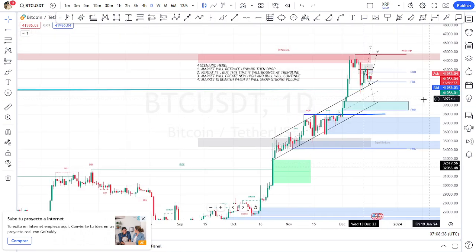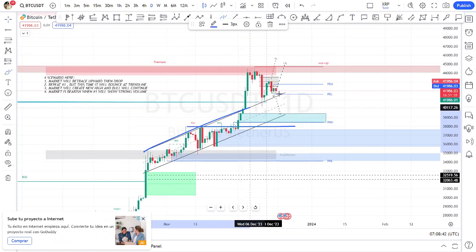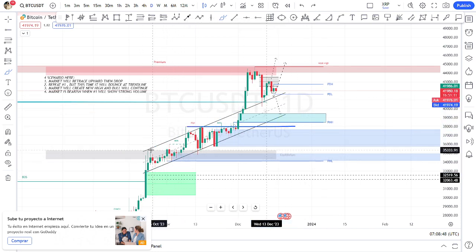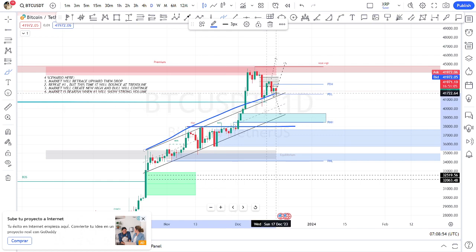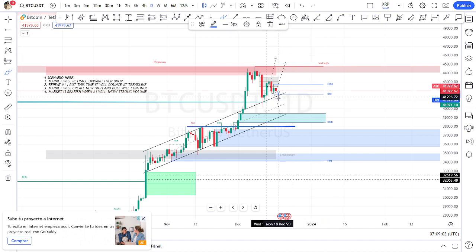So yeah, that's it. Keep an eye on this trend line. Put your parallel trend line or parallel channel here. So this is an upper trend line and the lower trend line. So put your parallel channel, mark it here, so that you will know when the market can retest or can bounce.